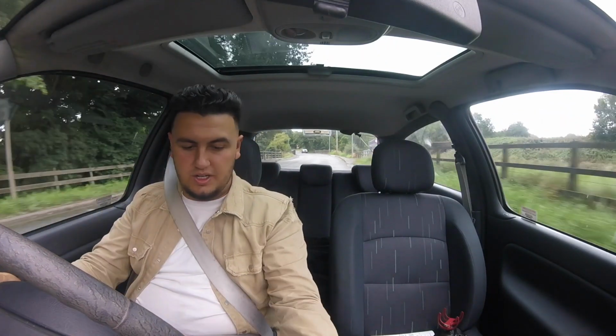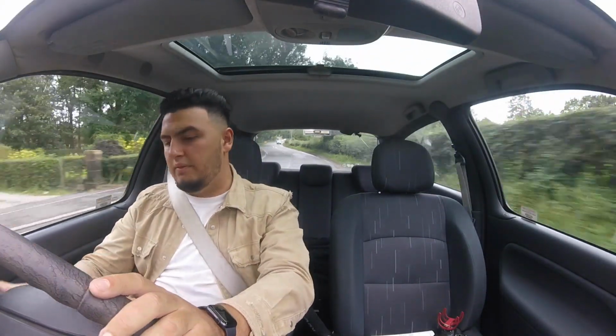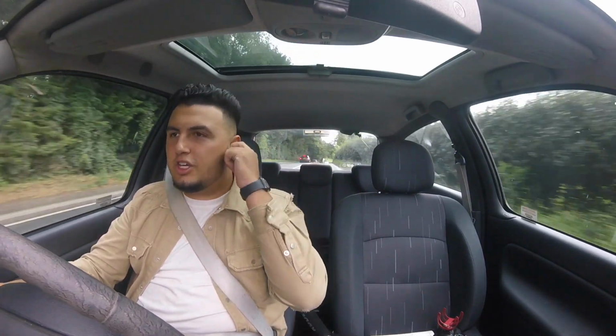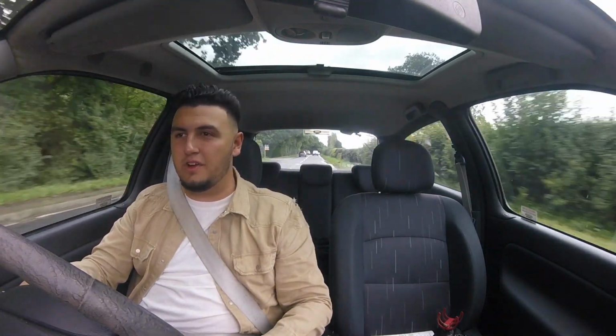Everything works. Air conditioning, automatic lights, indicators. The horn, that does work, I've just tested it. All of that for 250 quid. You can't do better than that. I don't think you can, and I'm pleasantly surprised at how little I got this for, to be perfectly honest.